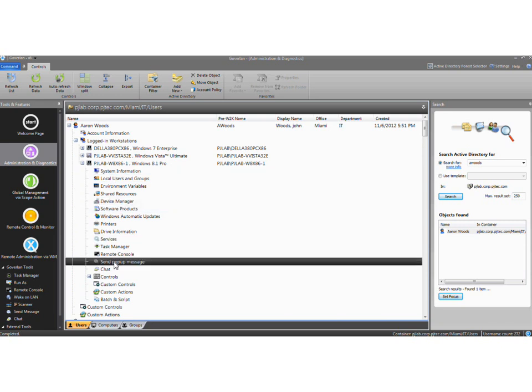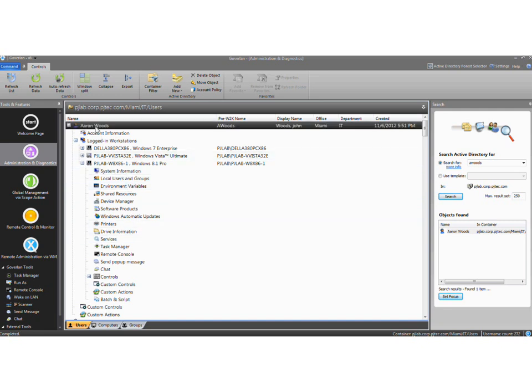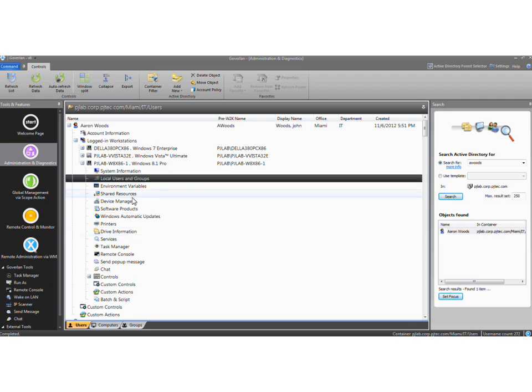I can go into any of these nodes here, add, remove software. I can look at system information. I can do tons of things in there. And that's just by knowing the username. I can drill in and begin to use Goverlan right away. Everything that I'm showing you here requires very little setup. Most of the features that you'll see here you can use right away once you start downloading Goverlan. What's interesting about these features is it plays back into factor number 2 that we were talking about, in that this is all done behind the scenes. When you're looking at system information, you're querying this in real time.